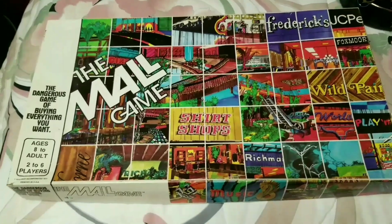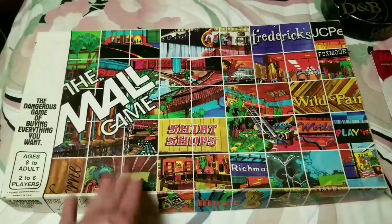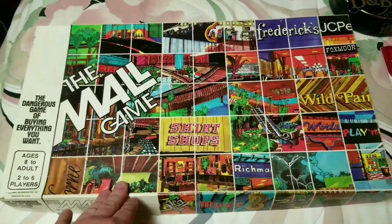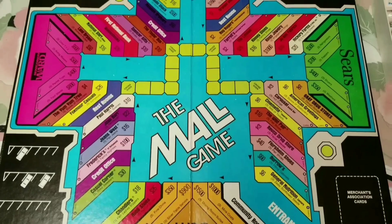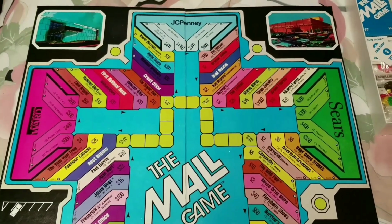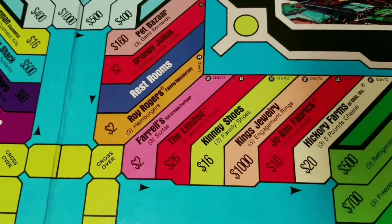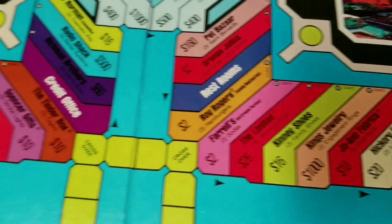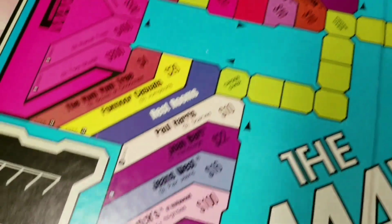Here's one of those wonderful things I got. I got this from Anthony from Ace's Adventures, the mall game. I absolutely love this thing. Here is the board itself. Really, really cool. As you can see, they have all kinds of different store names on there. It's really awesome.